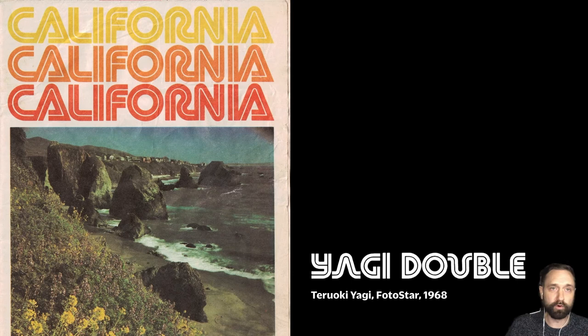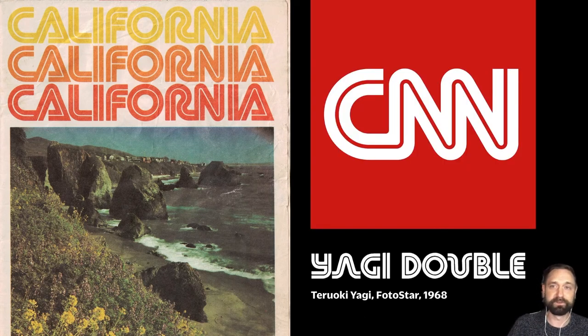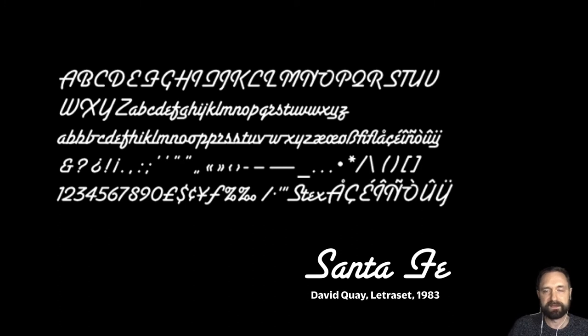Yagi Double was even more successful. It was used quite often, such as on this map tourist booklet for California, and even more prominently for the logo of CNN, still used today and clearly based on the typeface. Santa Fe now is an example of a script in which the letters are connected, unlike Vegas. And the rounded ends of each letter shape also emulate that kind of rounded glass tube.